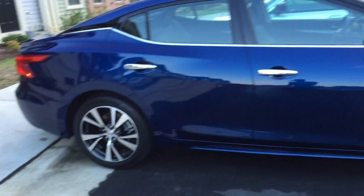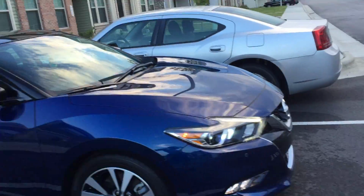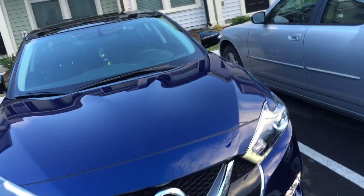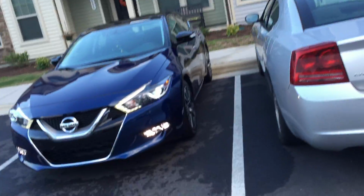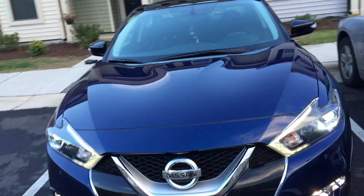You can't go wrong. Like I said, this is the SL version. I like to see everybody else's cars, man, if they get the new Maxes. The Platinum wasn't really something that interested me. They had a lot of features that I wasn't really going to use. So the SL was right on the line of everything that I needed and what I wanted. And I could have gone with the SR, but the main thing for me was the 19-inch rims.